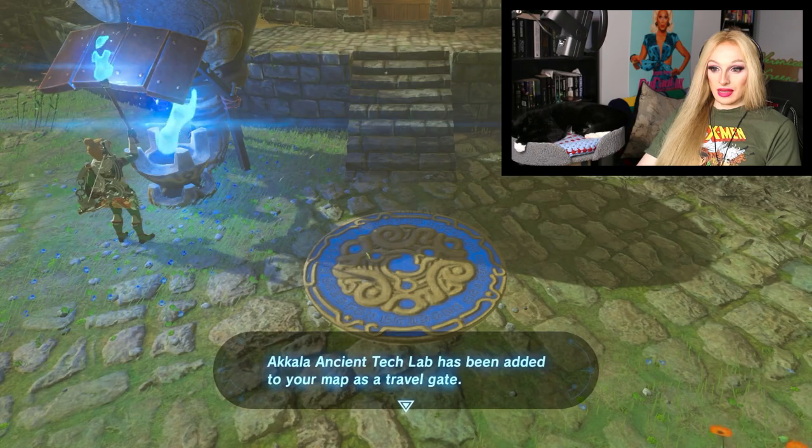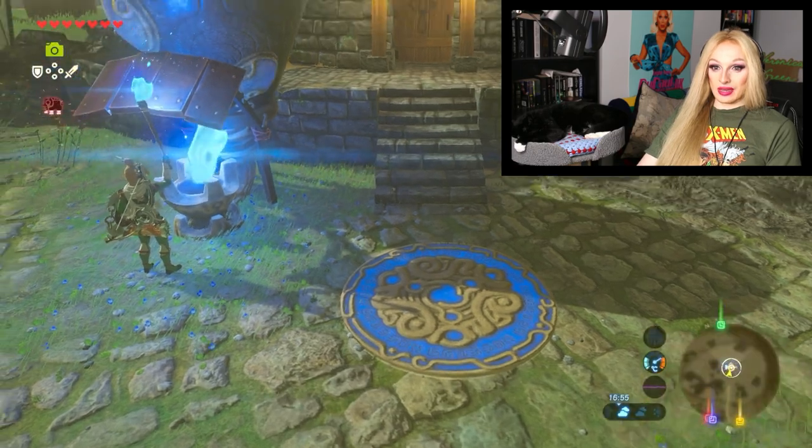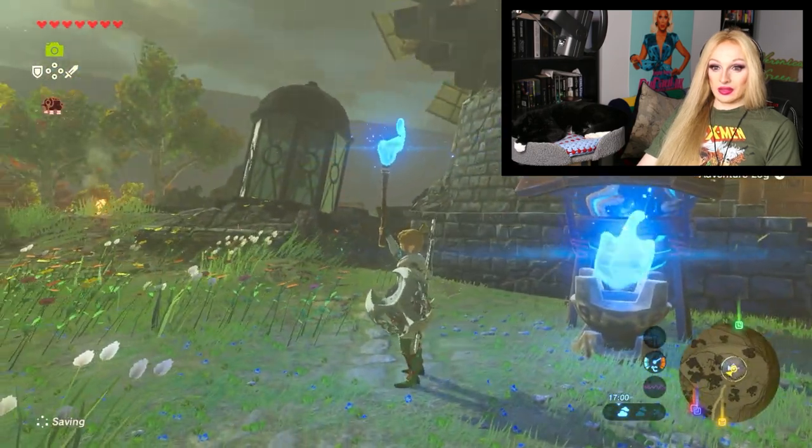Akkala Ancient Tech Lab has been added to your map as a travel gate. Lovely.